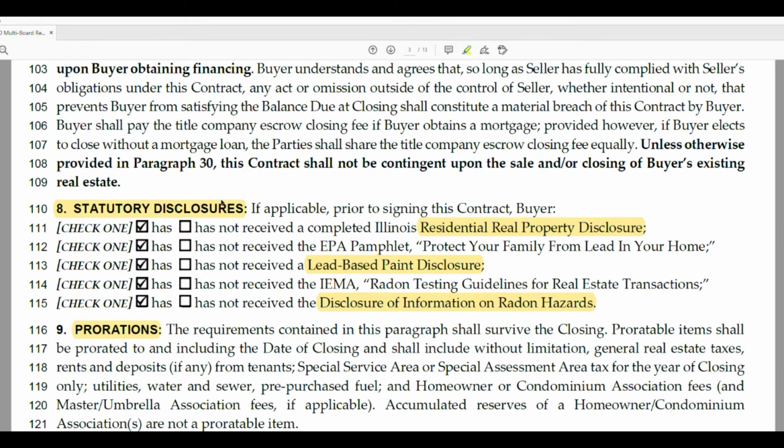Paragraph 8, statutory disclosures. Now, I always check all these boxes because before we even go take a look at the home, I am going to present you with the property disclosures. Property disclosures, we'll have already had this conversation. What's wrong with the property? Seller has to fill it out. Same with lead-based paint. If the home is older than 1978, we fill this out. If not, well, it's irrelevant. Plus radon. So we've already had this conversation.